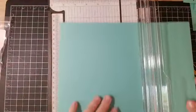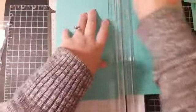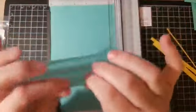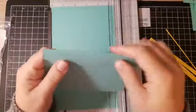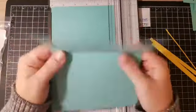I don't know if it's going to show up well on the camera, but that line is pretty faint. I have found that when you fold it, it gives a pretty precise cut. So we're going to cut this at 5 1/2 like we were making a card. When you fold it on that score line, it's cleaner either way you fold it than our old score was. So big improvement there too.